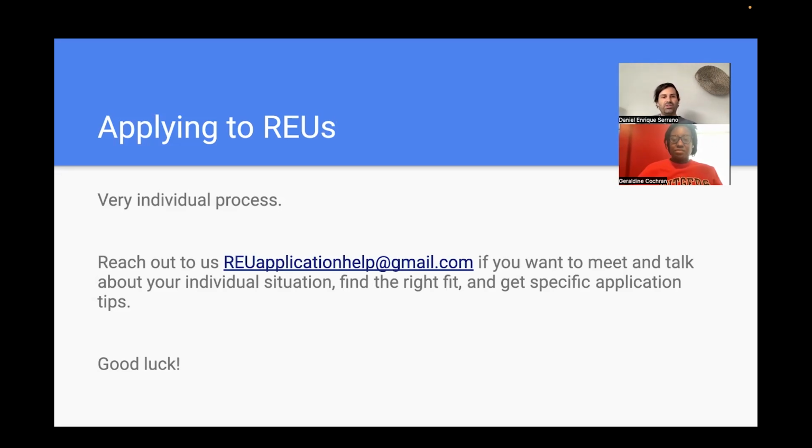So with that said, we just wish you good luck, whether or not you received an offer from an REU. There are pathways towards your career in science. It's a matter of finding them and finding the support to get there.